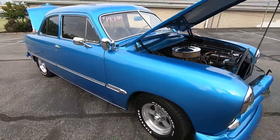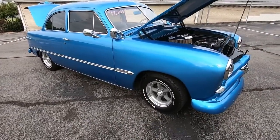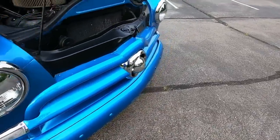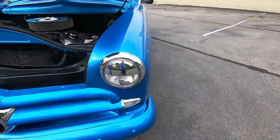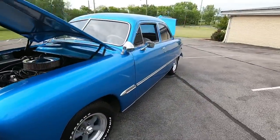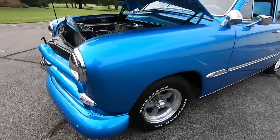Let's walk around, check the paint job out. I like the paint on this. It's going to be very easy to walk around this one. It's nice and clean. Lots of stuff has been replaced. All the chrome, just beautiful. And I'll try not to miss any kind of flaws. Let's come around the front.